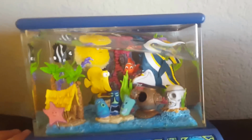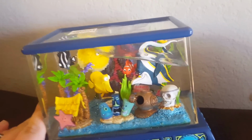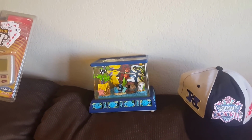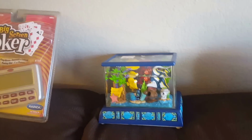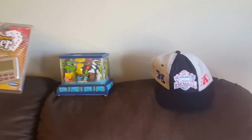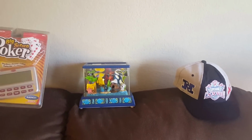This is really cool. Finding Nemo. It's like a snow globe, but it's a music box, and it's obviously a fish tank. It does work. It ended up being about $16 to get it. I've seen them sell online for as high as 150, and then I've seen them sell around 70 to 80 shipped. So for $16, I still should do well. The new movie's out too, Finding Dory, so maybe there's some interest in that. So we'll see if we can sell this one.